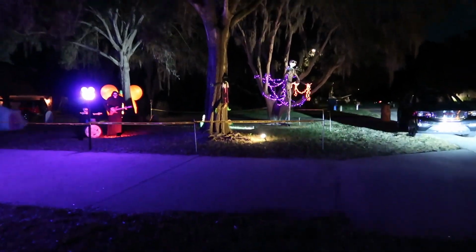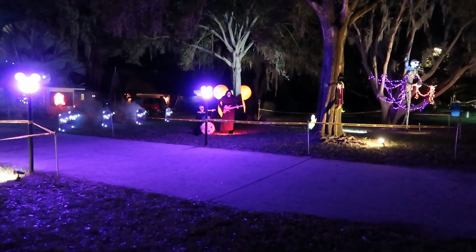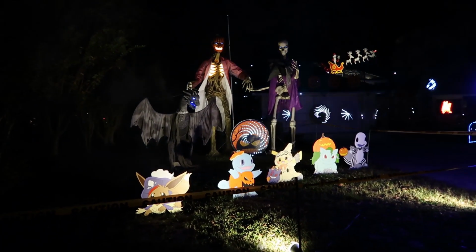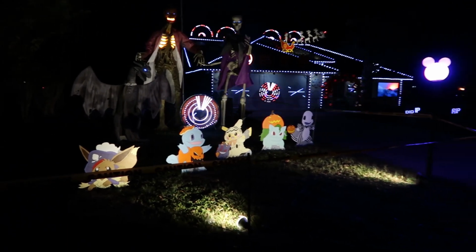Imagine how much work. Oh, you remember those guys. I bet you they got them at Lowe's. That's the Reapers. That is awesome looking. I'm assuming I can come over here, but this part is not blocked, this part of the yard. Normally it is when they do the Christmas one. Maybe they want to give people a little bit more room to observe.